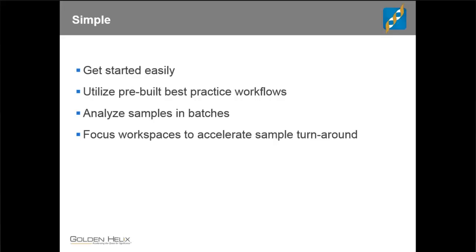The next thing we noticed is that people, especially in a high-throughput environment, don't work with samples one at a time. They work with the batches that are delivered to them either from their sequencer or their core lab or their upstream vendor. And so we wanted to make VarSeq work in the batch environment extremely well, and we'll demonstrate how that works.